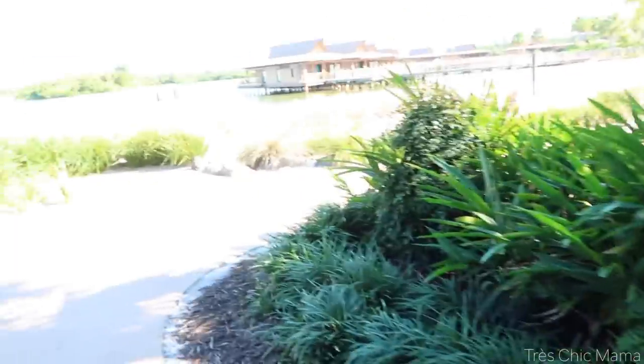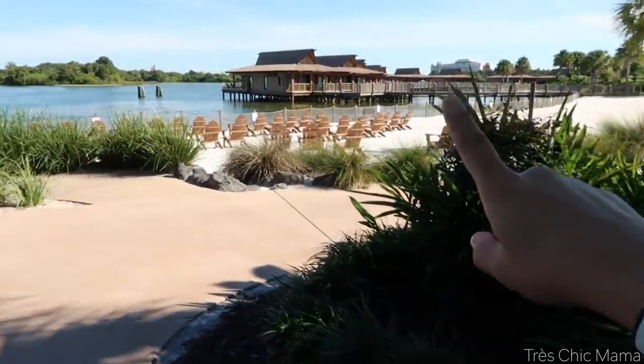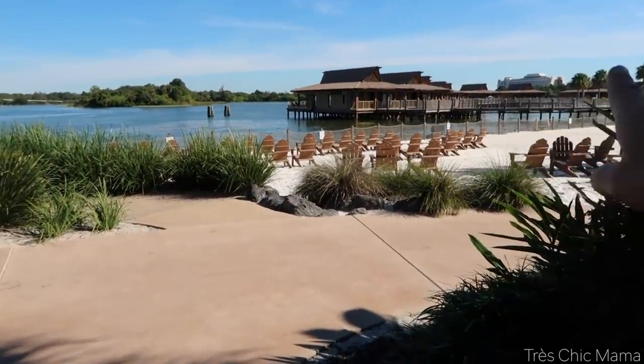I feel so grateful to be on this trip and have had it with my mom and with Sydney. I'm definitely a Disney mom now though, because it's addicting. I love it. Look at, these are the bungalows out over on the water. So you can rent those as well.